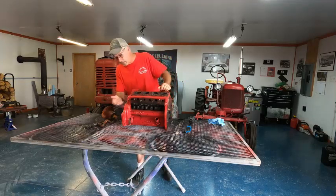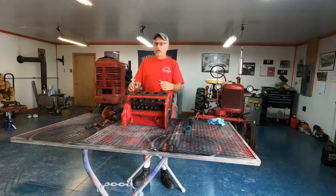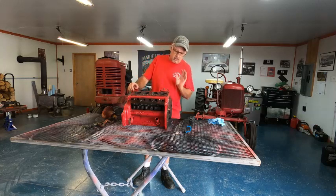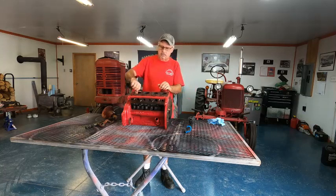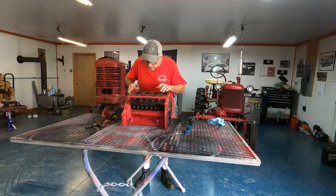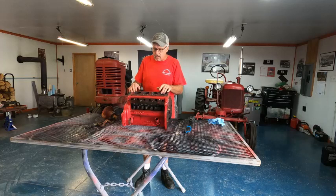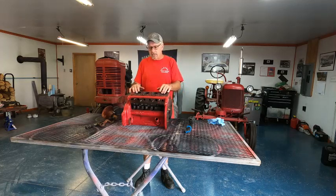From the condition of the block, it looks like someone restored this tractor or got halfway through a restoration and just got rid of it. Because like I said, I've looked at the block, there's no cracks in it. There's not even a ridge, if any. You can just barely feel it with your fingernail in the cylinder walls. Cylinder walls look nice and thick. Doesn't look like someone's overbored it. I'm going to have to mic them and see where I'm at so I know which pistons to order.